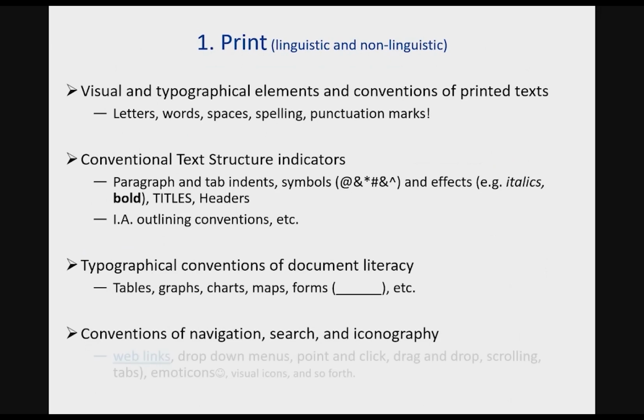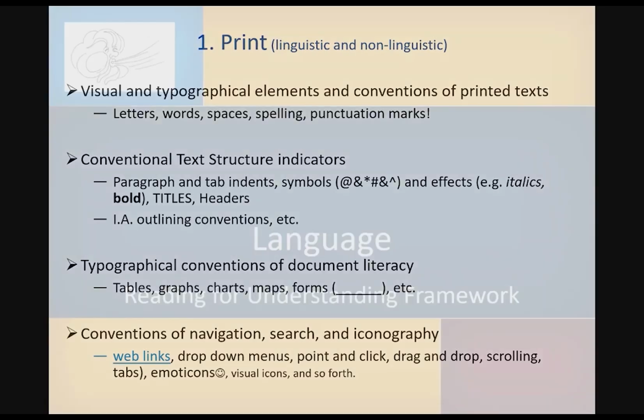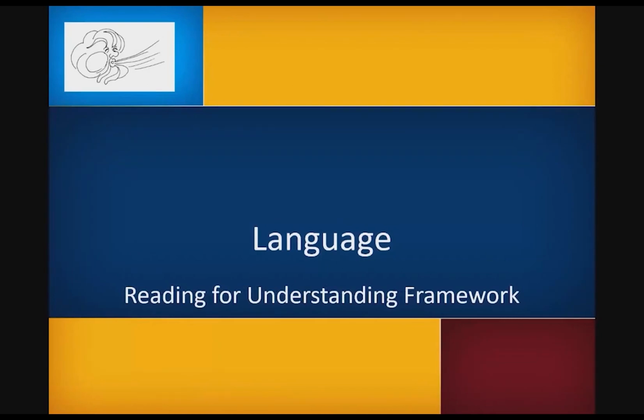Yes, there's the visual and typographical elements we're used to. But there's all the text structures that you have to understand and handle because they affect meaning, conventions of document literacy, and all these conventions of navigation, search, and iconography. So these are lifelong learning skills that you're going to have to learn and adapt to across your life because they keep changing. Language.